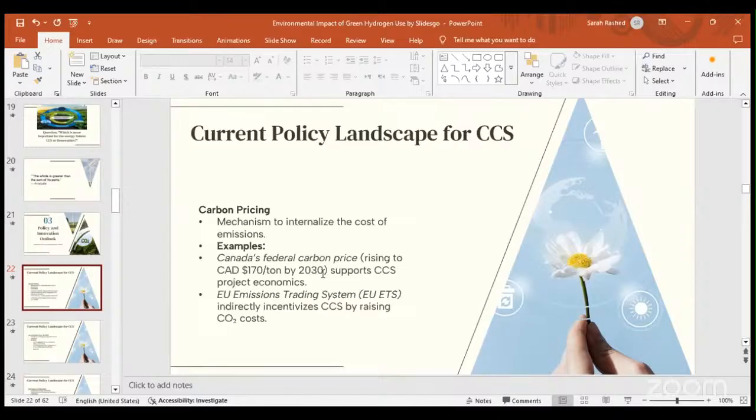So the carbon pricing, how to mechanize the cost of emissions, especially when we take an example. Here I'm putting an example of Canada's federal carbon price. The federal carbon price is rising to $170 for each ton, which supports the CCS project economics. So we have to put taxes on the companies that have carbon dioxide emissions more than the rule requirement of CO2 emissions that is well known all over the world. The EU emissions trading system indirectly supports CCS by raising CO2 costs. So when the tax of CO2 increases, we can really have more benefits from CCS, the carbon capture techniques.